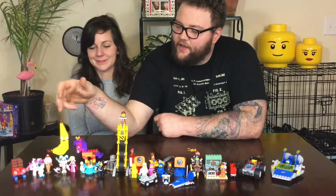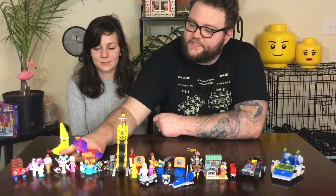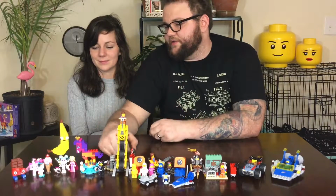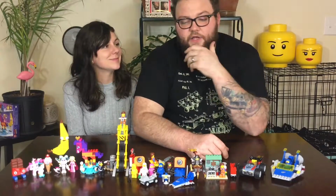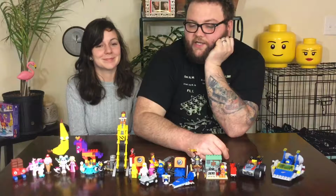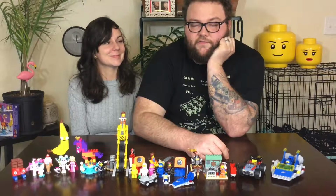We also got, I don't remember her name, but this one seems to be a pretty big part of the movie. I'm pretty excited about her. This is our first doll, I think is what they call these, the mini dolls or something like that. All in all, these sets were 100% awesome. I didn't have a problem with any of them. I really loved them, and I highly recommend all of them.